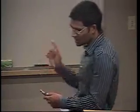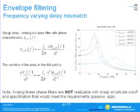In terms of error vector magnitude, it's never a problem actually, and I won't talk about it anymore. It's usually easy for this problem to work.